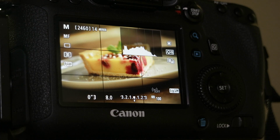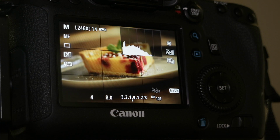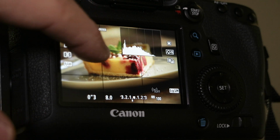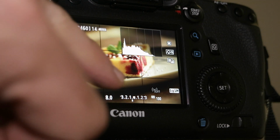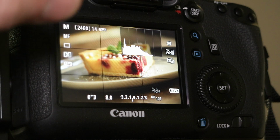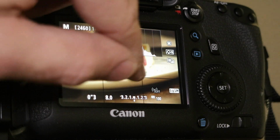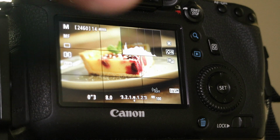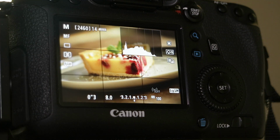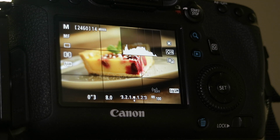And also don't be afraid to play around with apertures. I've shot this one here now, this composition. I was at f4.5 before, and I wasn't getting enough definition in the background there, so I've gone down to f8, which gives me a little bit more focus in the back. And because I'm focused quite close, it's not a great deal of difference, but it makes a subtle difference and sort of pulls out the detail in the back of this tart.